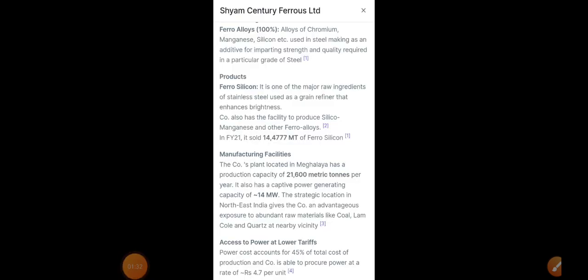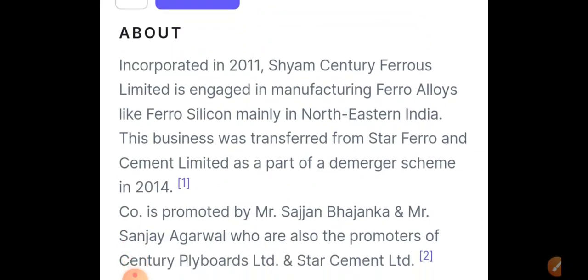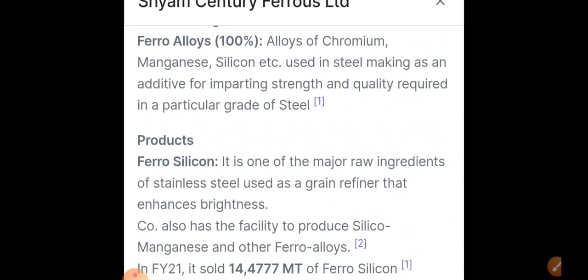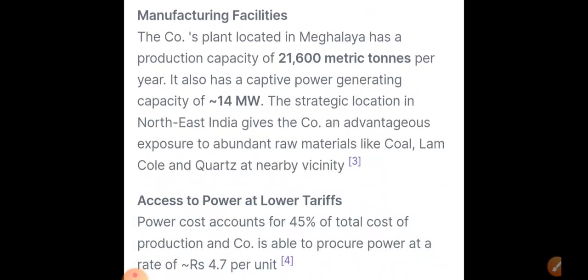The first stock that we'll be discussing today is going to be Sham Century Ferrous. This is a very good stock and fundamentally very sound. The company was incorporated in the year 2011, and it is promoted by Mr. Sanjay Agarwal. The company is mainly engaged in ferroalloys, that too related to silicon. It has various facilities in different parts of the country, especially in Northeast India, and it has a capacity of more than 14 megawatt. That is something very huge, and it is also providing access to power at very low tariffs.